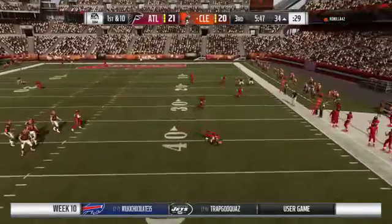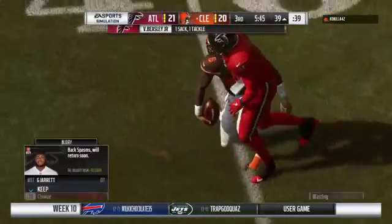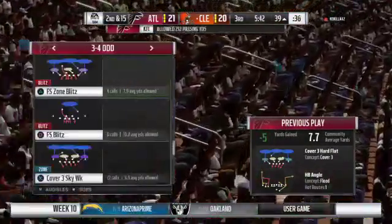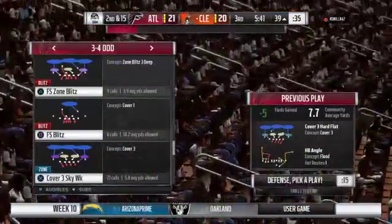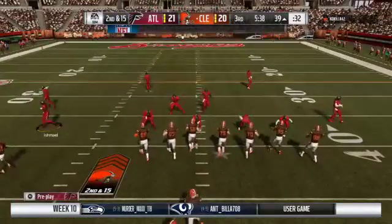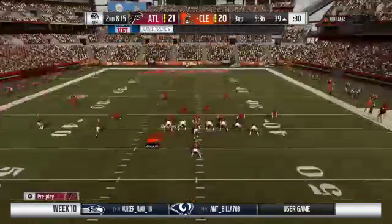Now he's forced it, and he's going to have to eat this one as down he goes. Vic Beasley in there to drop him for his 5th sack of the year. Got to assume this defense will be charging again here. It's 2nd and 15.